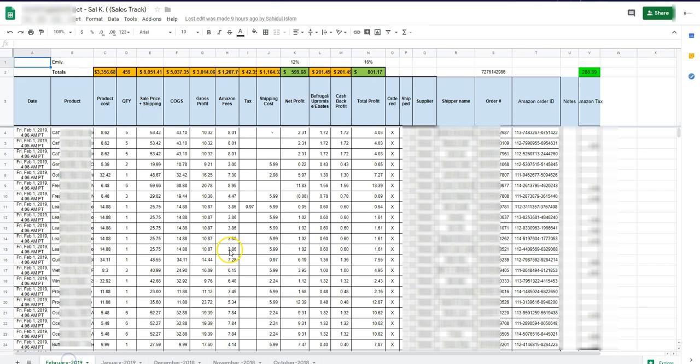And of course, in February, here we are now. February, we're at 12% profit margin. So far, we have 8,000 in sales. Net profit of $600, and we're 6 days in.